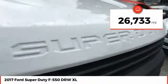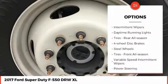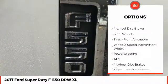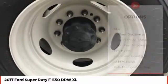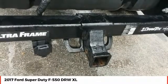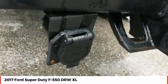Here are some of this vehicle's great options: four-wheel drive, brake assist, traction control, intermittent wipers, daytime running lights, tires, rear all-season, four-wheel disc brakes, steel wheels, tires, front all-season, variable speed, intermittent wipers.